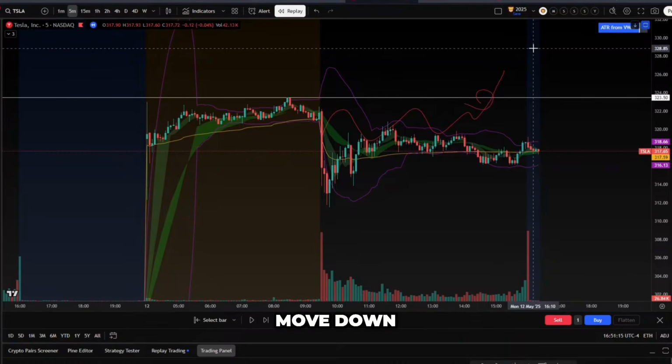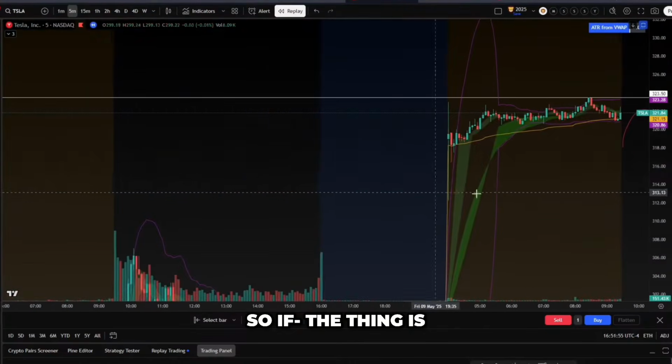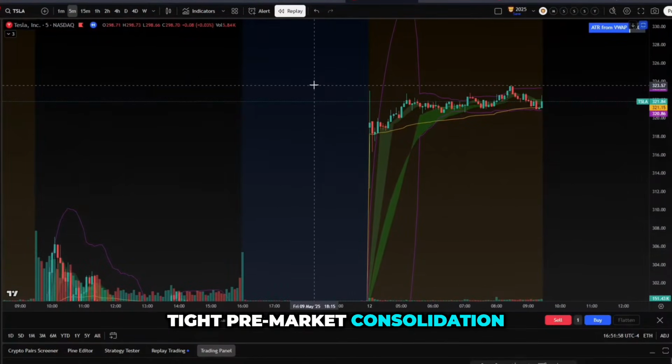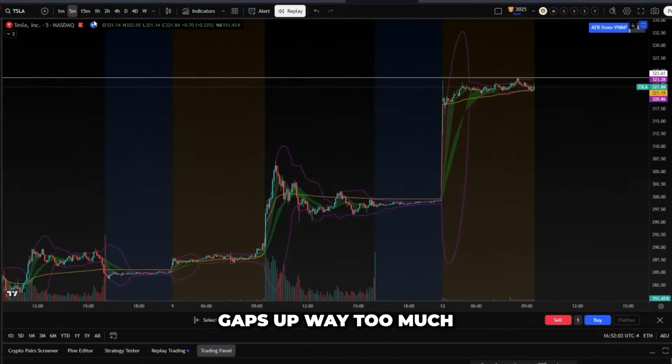But for a first move down, it's kind of like adverse selection. It's something that you don't want to see, but at the same time, it's good. And if it goes down further, you draw down more, but it's even better opportunity. So with those types of bets, you need to be very small and scale in faster and faster as it gets more aggressive. But once it's not really setting up so cleanly, you kind of have to ditch it quickly. Does that make sense? So yes, this is such a tight pre-market consolidation and maybe you'd want to buy that. I just think it gaps up way too much.